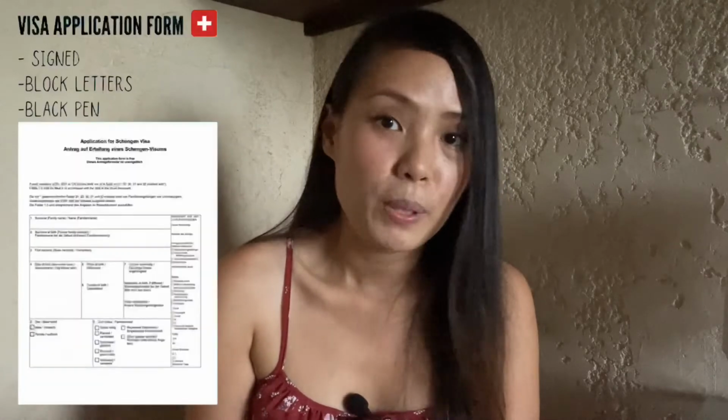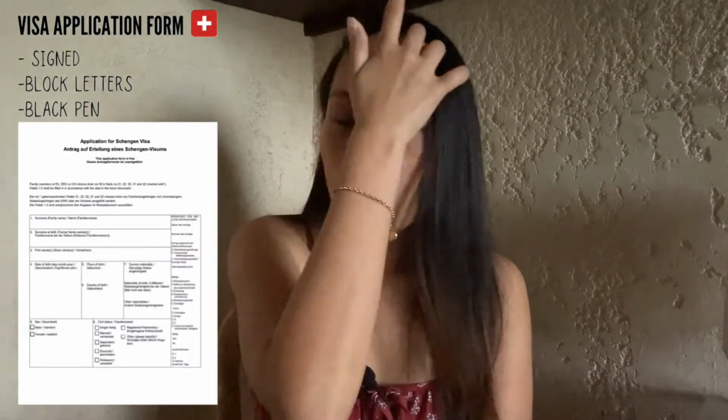And the next document will be the visa application form. For the visa application form, it should be completed. It should be filled out completely with the name, passport number, the hotel name where you will be staying, and the purpose of travel. It should also be signed by the applicant. And take note, if you are filling out the form by hand, it should be in block letters. And you can use black or blue ink only.